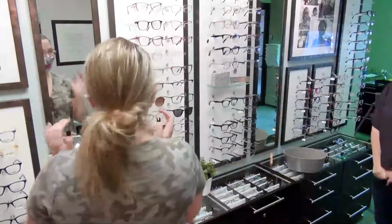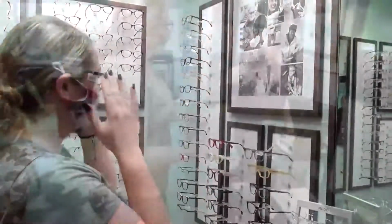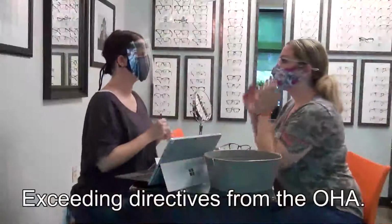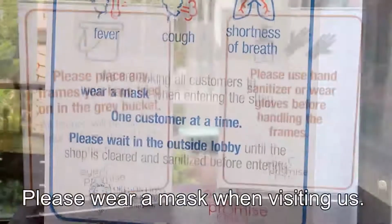Come in, try all of our wonderful frame options, knowing the safety of our customers and staff is always a priority here at Promise Optical. We are exceeding all directives from the Oregon Health Authority and ask our customers, when attending your appointment, to wear an approved face mask as needed.